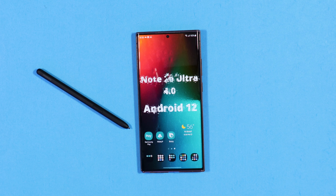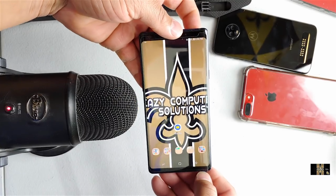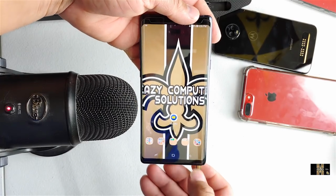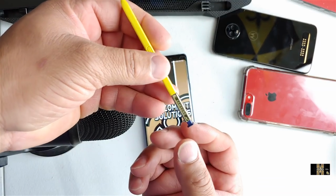So what makes a Galaxy Note so special, and why are true Galaxy Note fans so excited over the Galaxy Note? Well, besides the device being the most powerful phone on the planet, like no other, it's the S Pen. It's all about the S Pen. A lot of non-Galaxy fans don't really understand why the S Pen is so special.